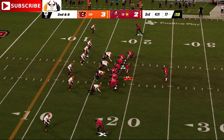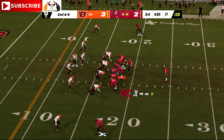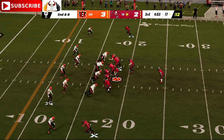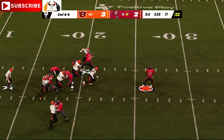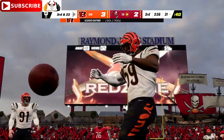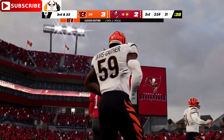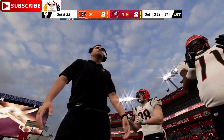2nd down and 8. On play action, now Brady. And he can't find anywhere to go with it, and he goes down. The defense rising to the challenge and setting him back on the sack.